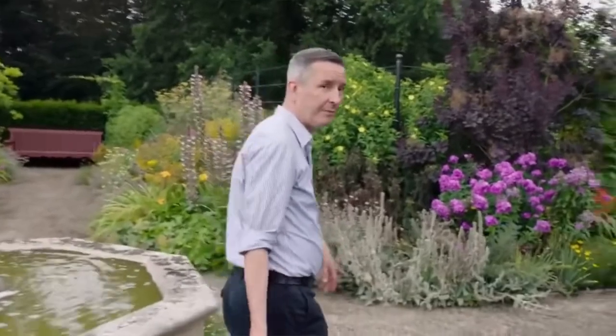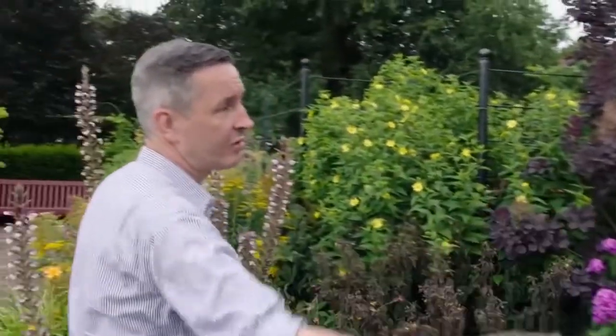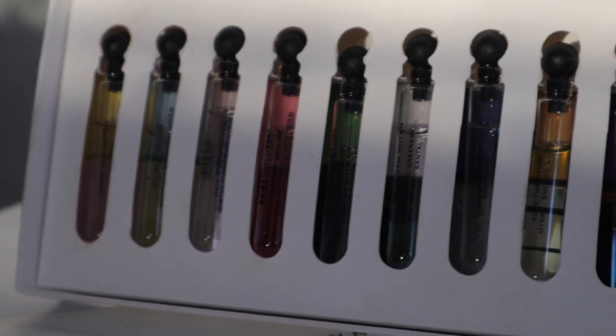So we all know that Dries Van Noten has a garden. He's really hands-on when it comes to the formula and the theme of the perfume. It's an amazing steal.